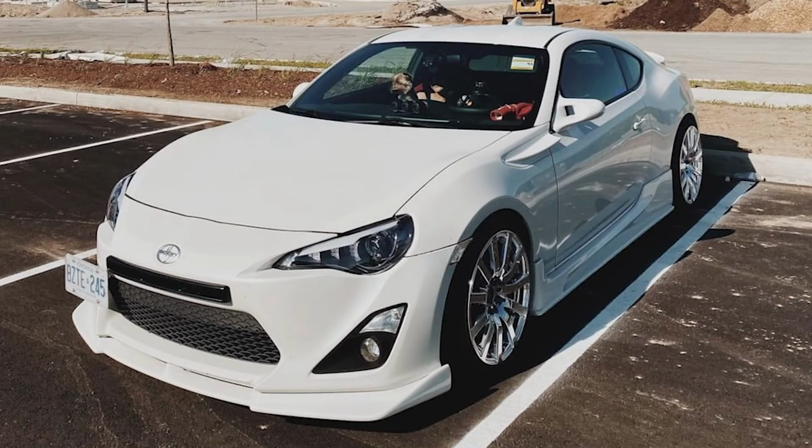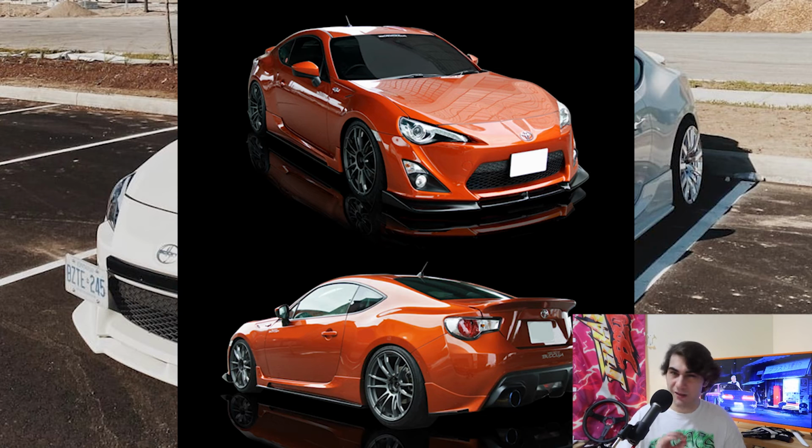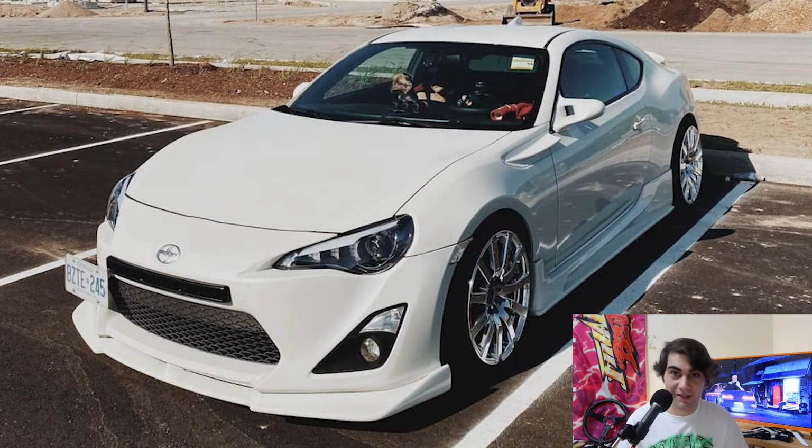Following up Brian, we have Vilbur's car here, which is coincidentally another car sitting on some chrome Exos. But instead this time with the full OG Urus lip kit and a couple little exclusive pieces thrown in there too that we're going to talk about. I'm so happy I finally get to show you guys this lip kit because I've been meaning to talk about it in my videos for a long time now.